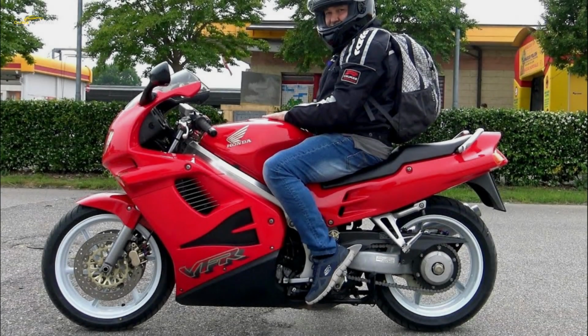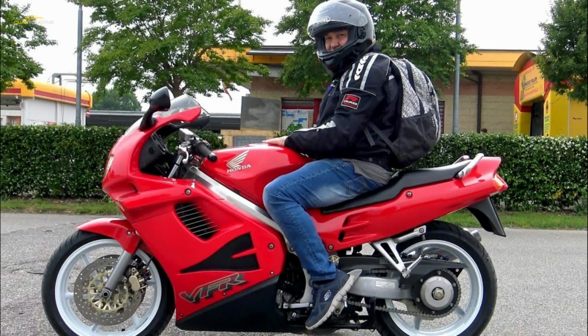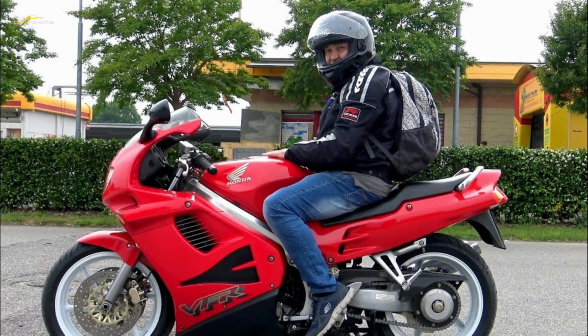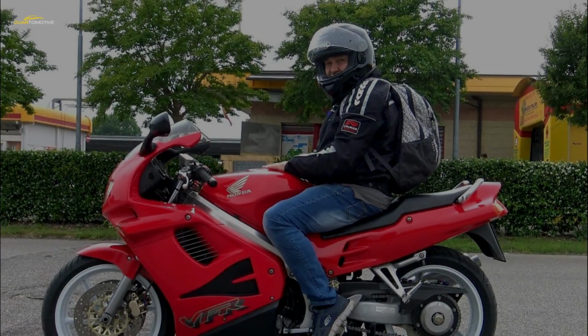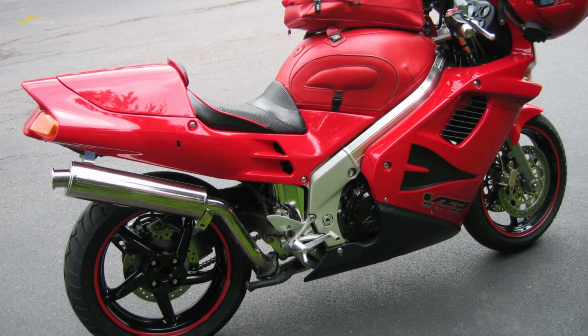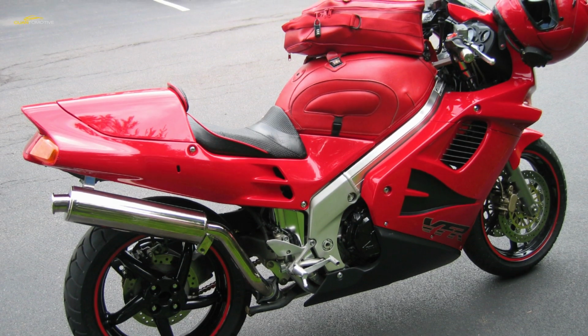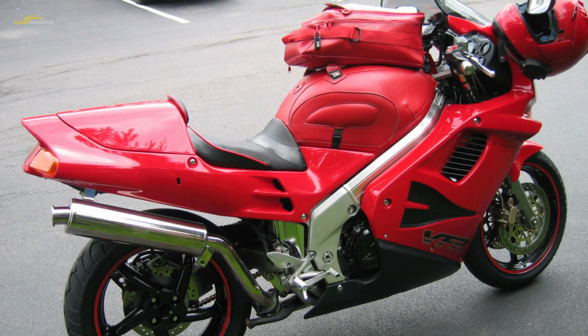The first RC36 model, the 1990 to 1993 FL or FP, pushed further into sports touring territory with a plusher ride and better weather protection. But the second generation RC36, our focus of this buyer's guide, proved leaner, more powerful, more agile, and easier to hustle without losing its do-it-all DNA.